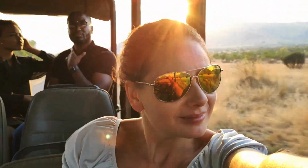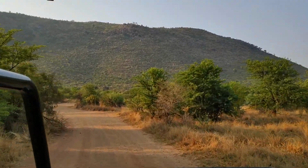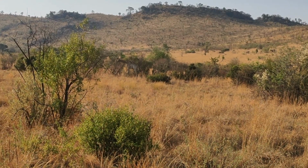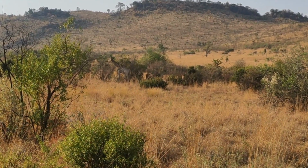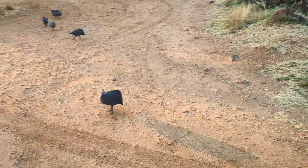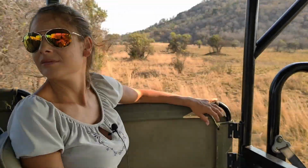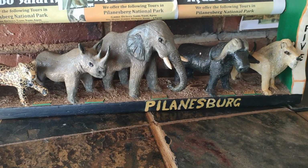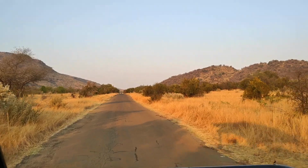Many travelers to Africa dream of spotting all members of the Big Five during just one safari vacation, which might be difficult. Pilansberg is a 55 hectares terrain, and the animals are unpredictable. They don't follow orders. The term Big Five originally referred to a difficulty in hunting the lion, leopard, rhino, elephant, and African buffalo.